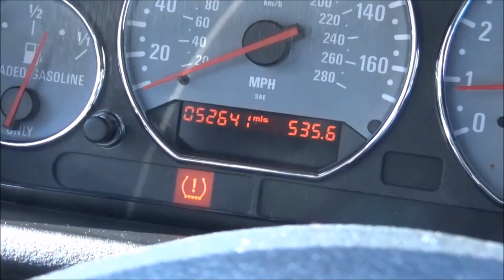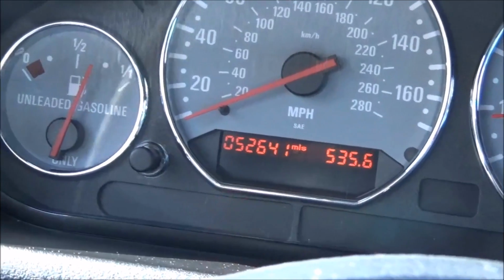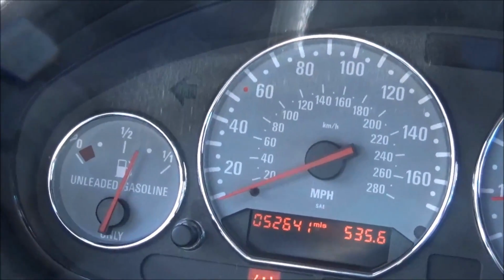I need a new TPMS. If you watch my long-term reviews on this car, I bent a wheel, which was fixed, but I guess the TPMS thing broke, so I'll have to replace that. So that's why it's flashing. I checked the tires, everything is in good condition.